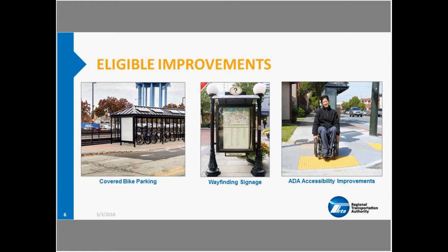We'll also consider other types of facilities that aren't specifically called out here, if the applicant can make a logical case for the need for a certain type of improvement that's going to provide better transit access. But in that case, I'd recommend that you contact me first if you have a proposal like that, so we can talk it out prior to submitting your application.